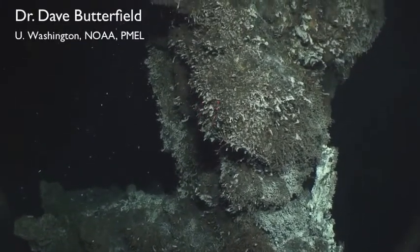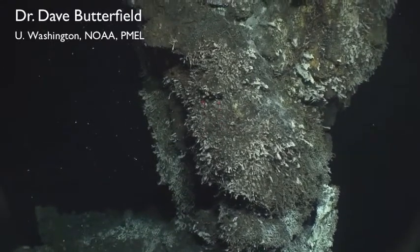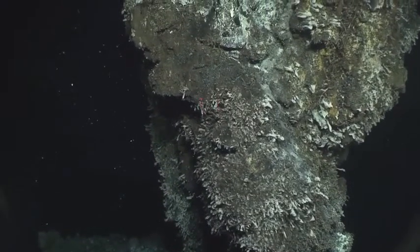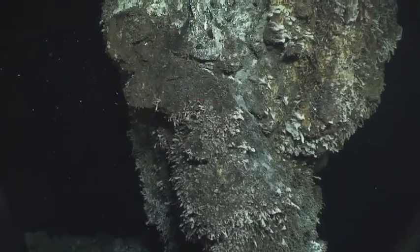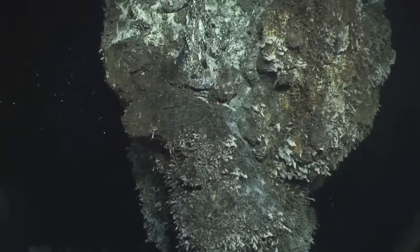Hello, I'd like you to meet El Guapo. El Guapo chimney on the Juan de Fuca Ridge at Axial Seamount. He's hot, he's smoking, and in fact he's even boiling at the top. So what you're seeing here is a 16 meter tall hydrothermal vent chimney of metal sulfide minerals, and it's covered with live animals and microbial mats.